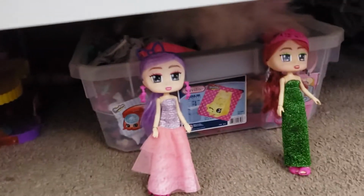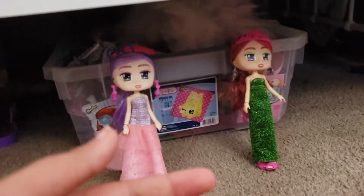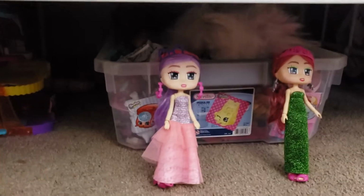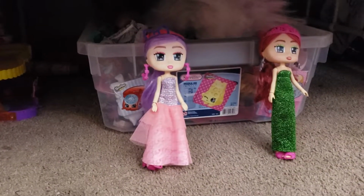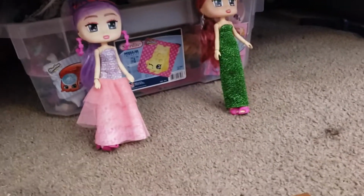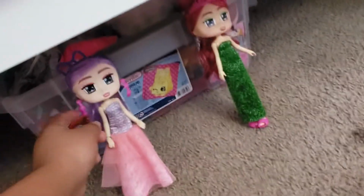Today I'm gonna do another toy review of the Boxy girls I got today from BJ's. Let me show you them. And I unboxed their earrings. I unboxed this one's earrings, and I unboxed this one's earrings. Oops.